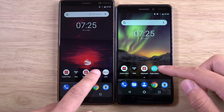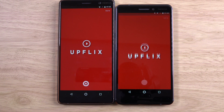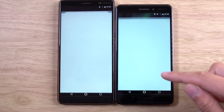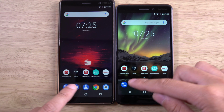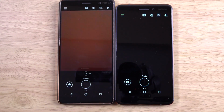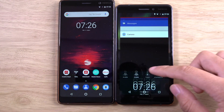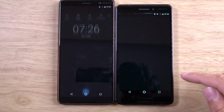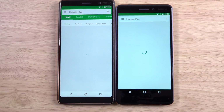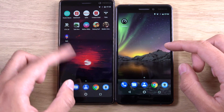So straight away, as you can see, everything loading up a lot faster here on the left, and that is quite conclusive. Let's just try the inbuilt apps. So yeah, massive difference here in terms of the performance of this processor. Let's just have a look at the Play Store as well. This one, yeah, no contest, absolutely no contest here.